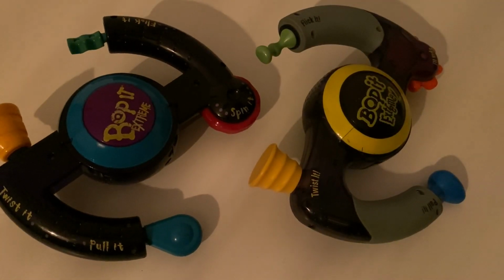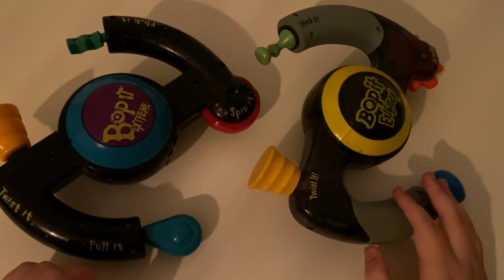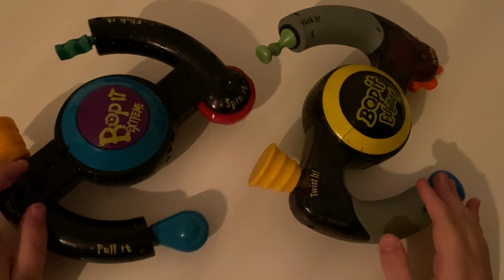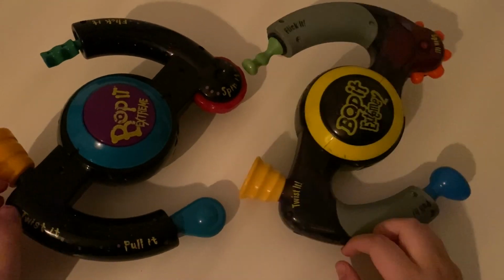Alright, next up, as you can see, we've got 2 games, and let me tell you the story about that. So this entry was supposed to be about this one. This is the Bop It Extreme from 1998, which I absolutely love. I played with it as a child, and I absolutely loved it. So I was like, okay, why not buy one?